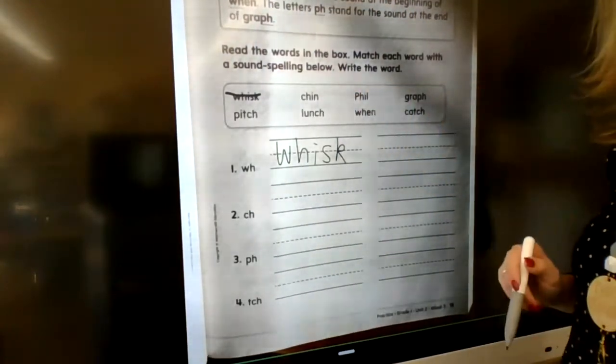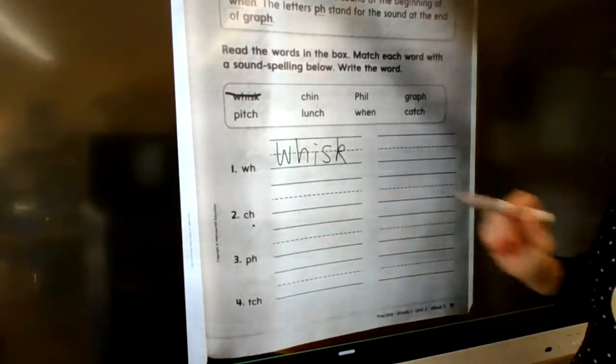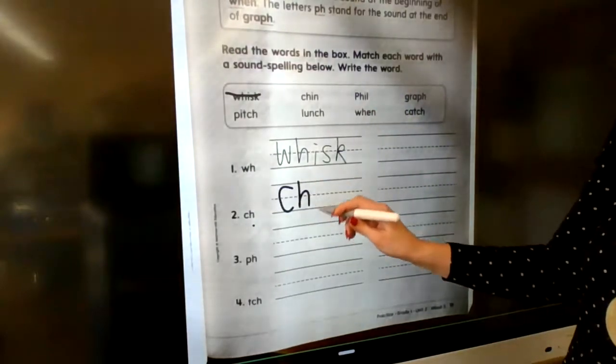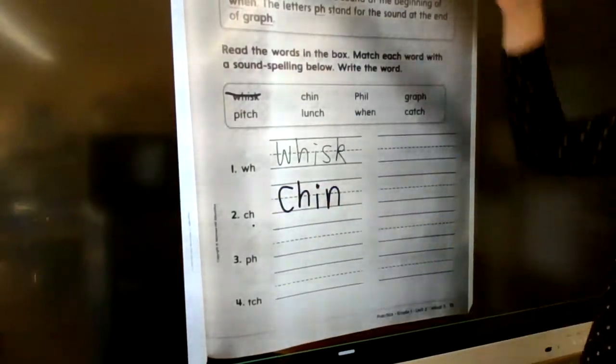How about the next one? Chin. Ch, ch, ch. Right here, number 2. Ch, ch. So chin, C-H-I-N is going to go underneath the ch, ch.